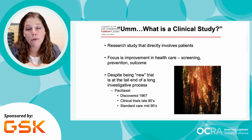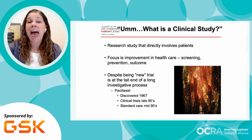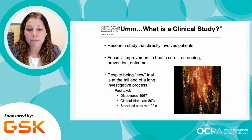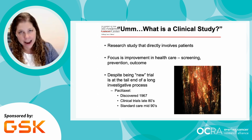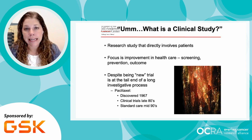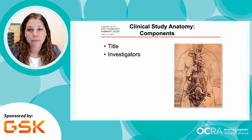And I will let you know that even though it's a trial and it's new, it's really the end of the development. So if you look at, say, paclitaxel, which many of you may have received, that was discovered from this specific yew tree, which is what this picture is, back in 1967, and then went into trials in the 80s, and then became standard of care in the 90s. And so the people that participated on the trial in the end of the 80s and the beginning of the 90s had access to this new drug that became the standard of care.